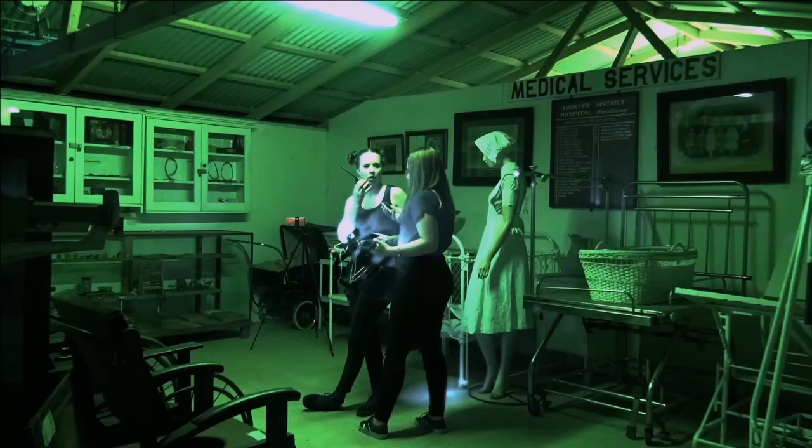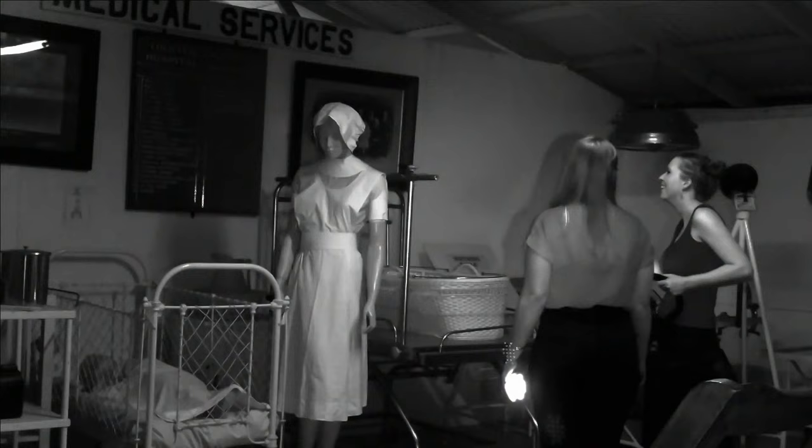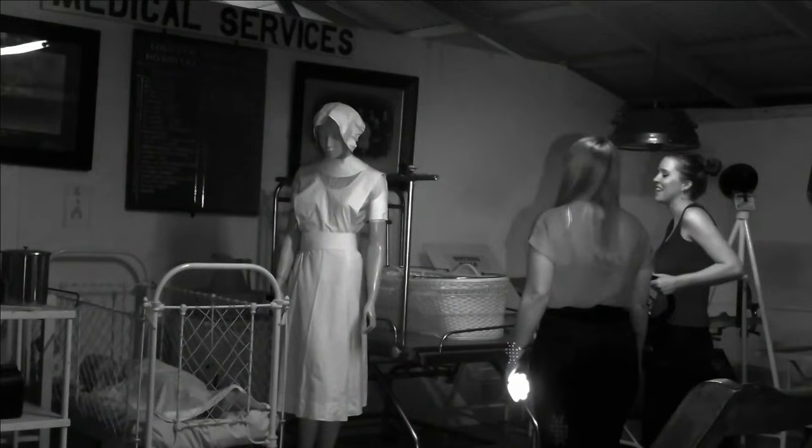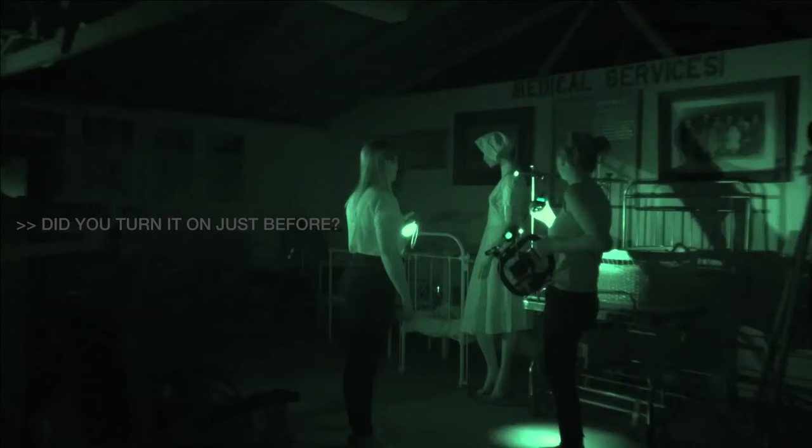Hey guys, someone turn on the light in here. Nah, that just went right up to red. That's a lot of energy for someone to turn a light on. Did you turn it on just before? Right, yeah. Okay.